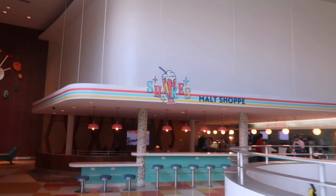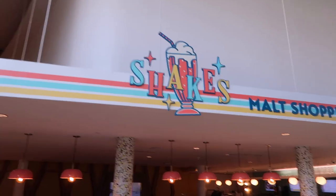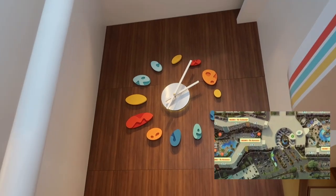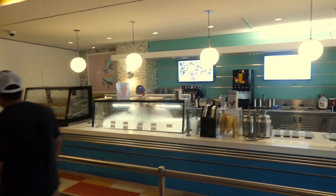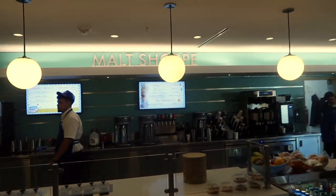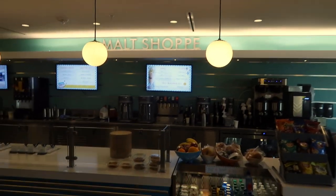I actually got banana pudding ice cream last night, and it was fantastic. And this is open till midnight. I think Shake's is actually fairly new, but check out this clock too, that's so cool. They play cartoons everywhere, so they have them in Shake's too. They've got bakery items, the hand-scooped ice cream, shakes and malts of course, sundaes and splits, some floats. They actually do have adult milkshakes too. They look really good, and lots of good things.